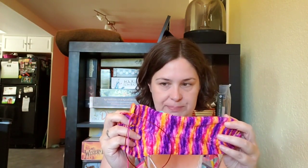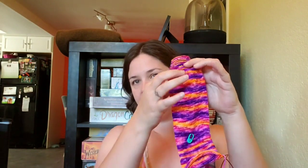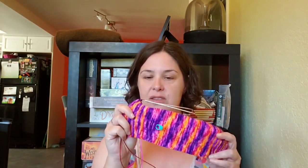This is an 80/20, and I love how the color is kind of spiraling, and then of course when I increased for the gusset, it started to kind of almost stripe, and now I'll be back to spiraling. But I love the crazy colors. I think my mom will like these, and it's really pretty to knit. And I had a training this week, so I got a lot done. I pretty much got the whole foot done.